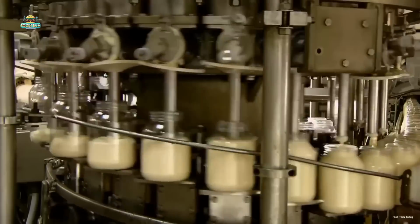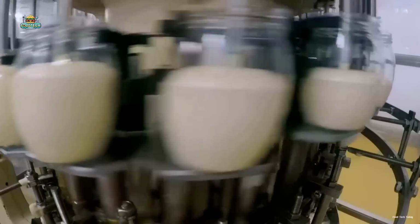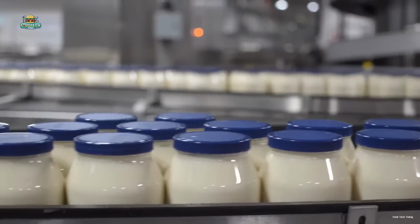The mayonnaise is poured into glass jars using an automated bottling system. A pump transfers the mayonnaise to the filling station, where pre-sterilized jars move along a conveyor belt. Each jar is filled with a precise amount of mayonnaise according to the set standard.